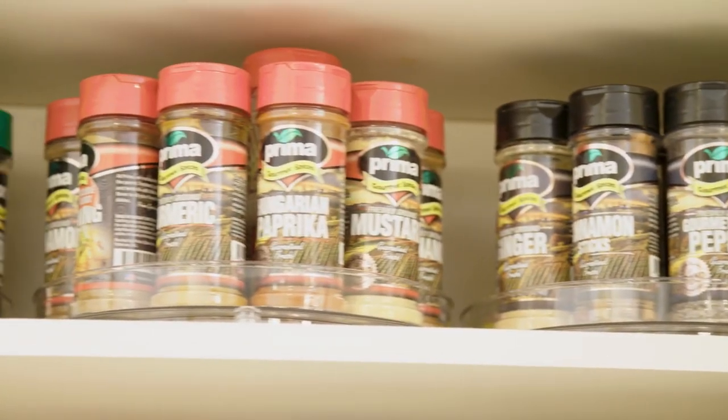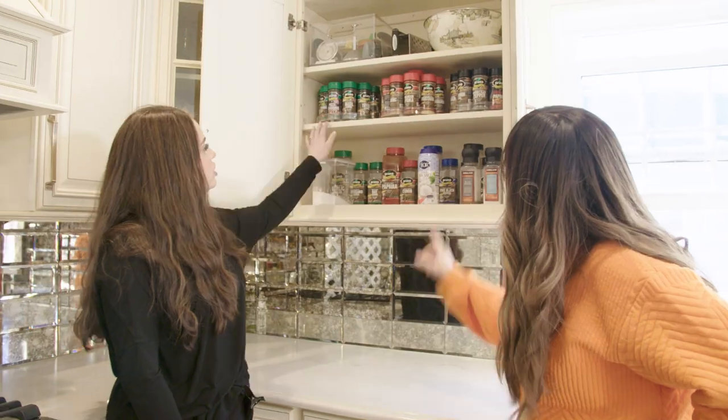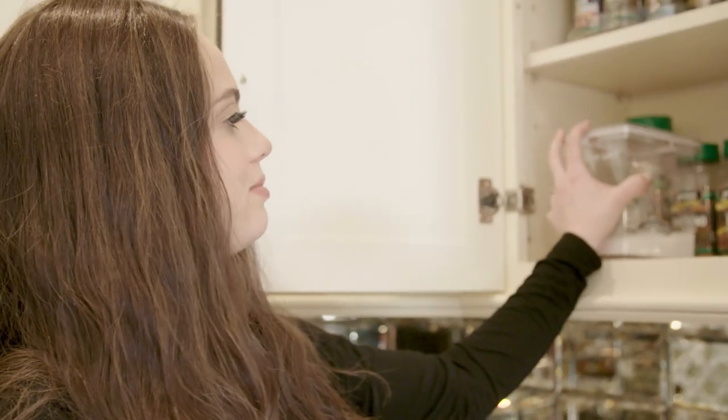Wow! This is your spices. Organized by color, easy to reach. Add the scooper in here so you always can just grab that measurement instead of pouring the whole thing from the top. Amazing, wow. Okay.